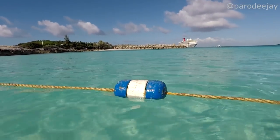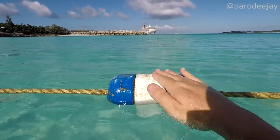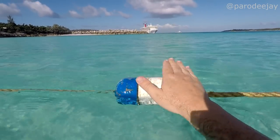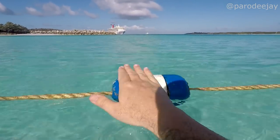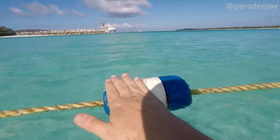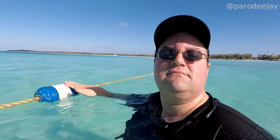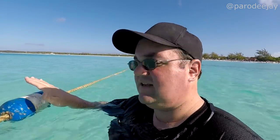Hey, look, a buoy. Smack-a-buoy. Hey, it's like a little bongo. I just learned a new instrument. I can play the buoy. Maybe I could get a job playing at a fish disco. Wow. I need a cymbal like this. Yeah, dramatic effect. All right, bye.